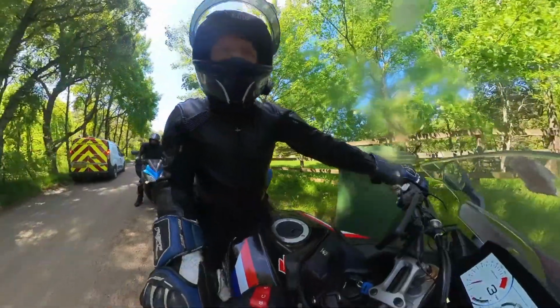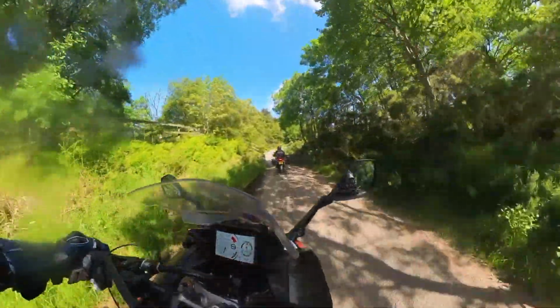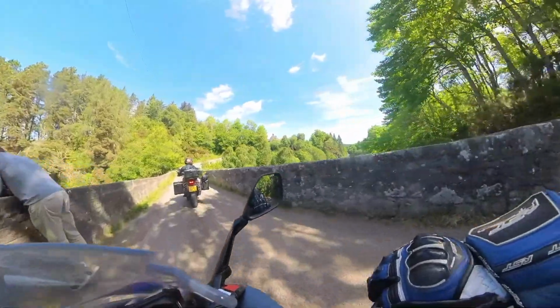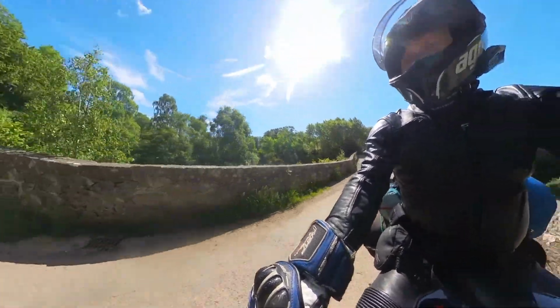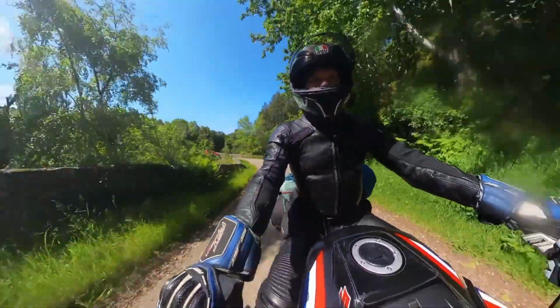Right, we're back on the road again. We're leaving Dulsie Bridge. We're going to head into Inverness. We can get the number plates for Greg, who's the guy on the back behind me. And then I think we're going to have some lunch. We're going to head up to Dunrobin Castle.